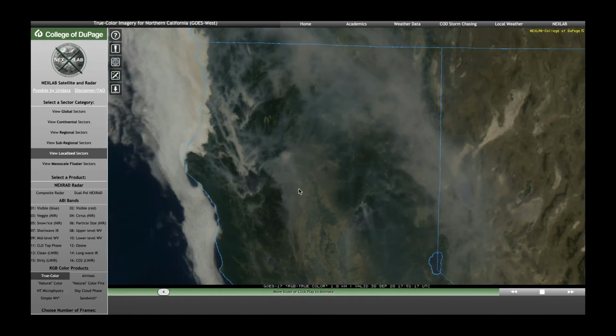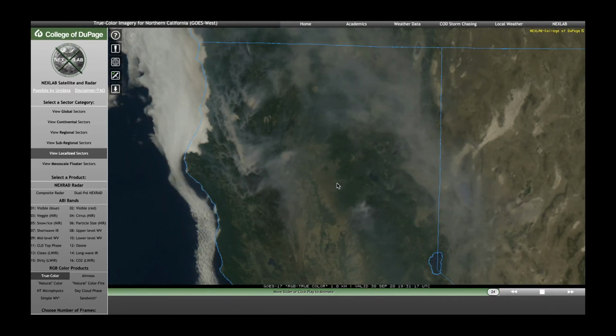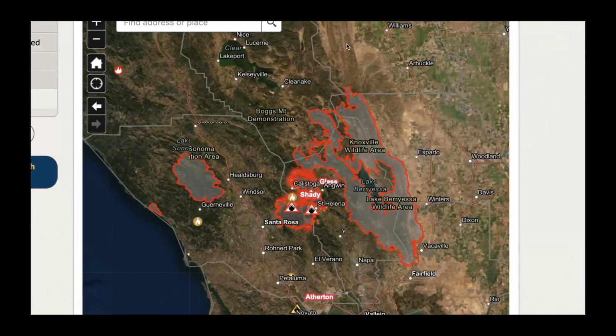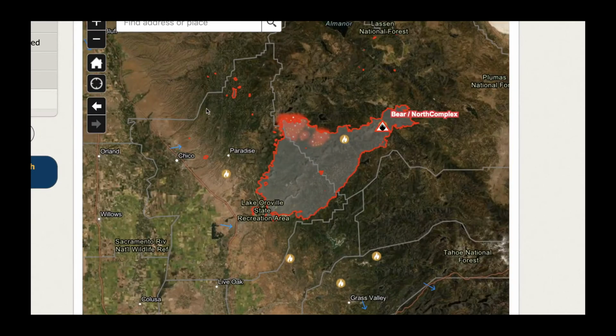Now, the next fire I want to talk about is the North Complex here. And you can see there's still some active smoke coming off of this. And if we go over to our fire perimeter map, you can actually see where that smoke is coming from. Sorry if you can hear the fan on my computer right now. I have about 50 tabs open, so it's pushing the computer to its limits.